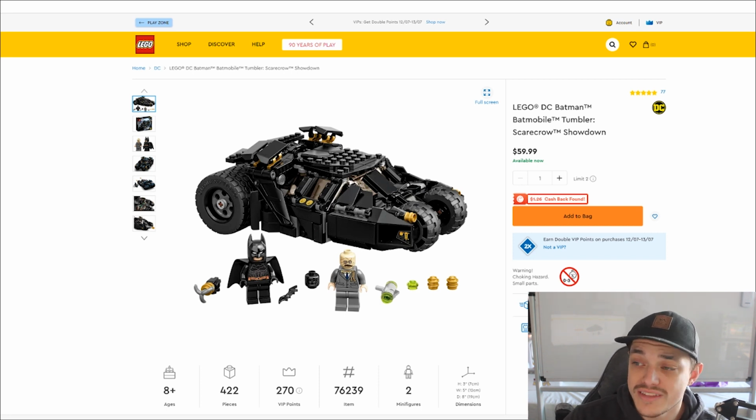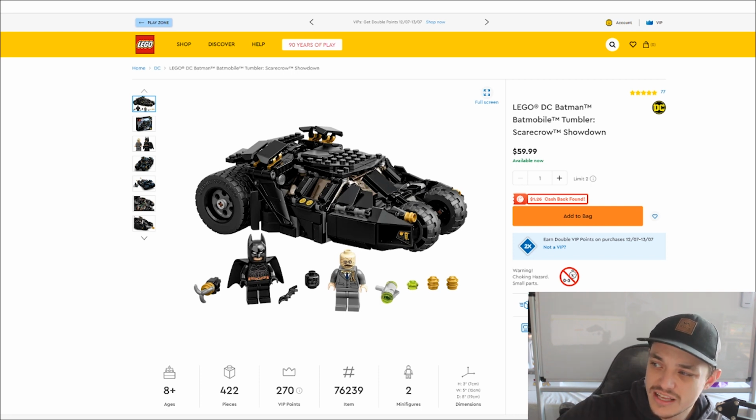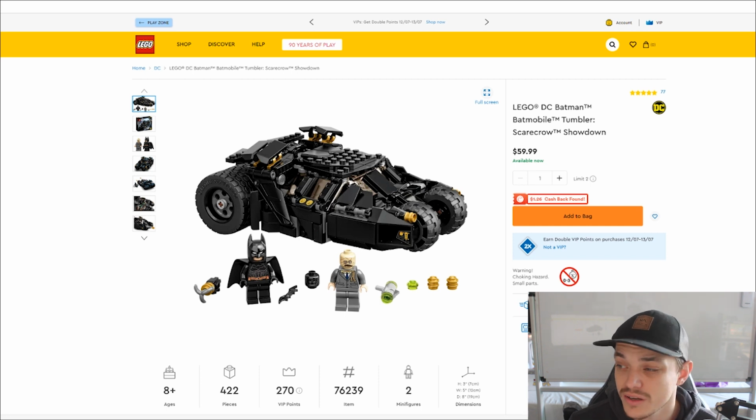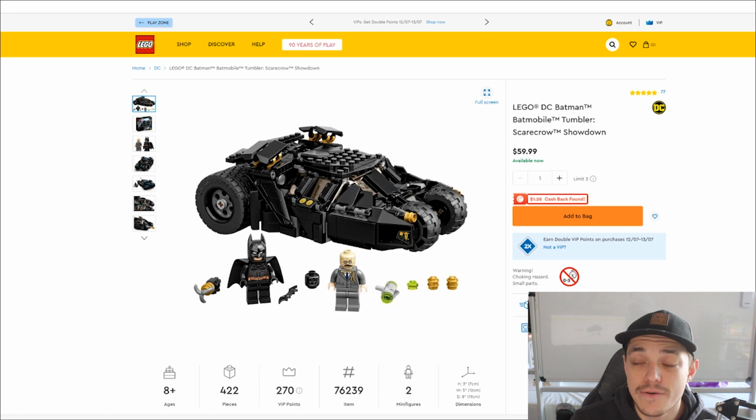And with the supply of this set, the supply is probably, I'd say, about average for this set. As you can see, there is only a limit of 2 on the Lego shop, at least here in Australia. I know in some other countries this one is a little bit tougher to get, but in Australia I've found that this set is actually not the hardest set to get, especially at discount. But there is only a limit of 2 on the Lego store. It is always in stock, usually at Kmart and Toys R Us and stuff like that. So the supply, it is there for this set.